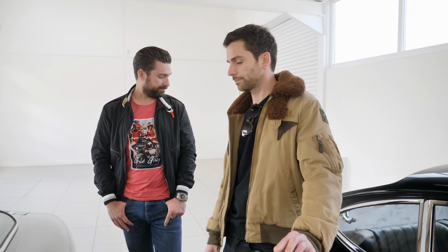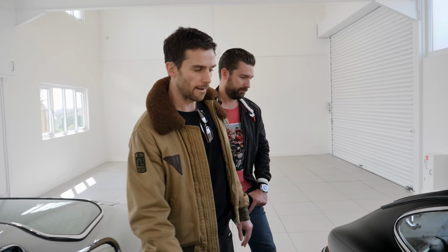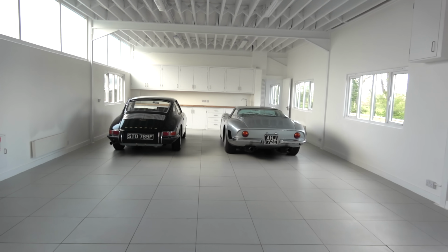And then this is the car that we might be doing our road trip on. Yeah. So Centauri later on in the year. We might be driving this across Italy. That'll be cool. Unless we decide we want a bit more comfort.